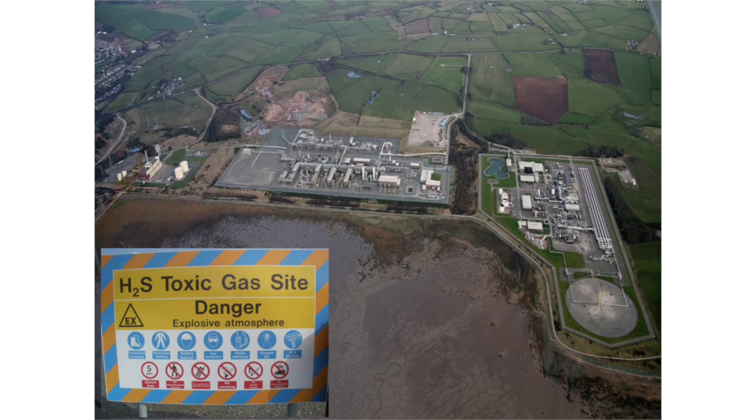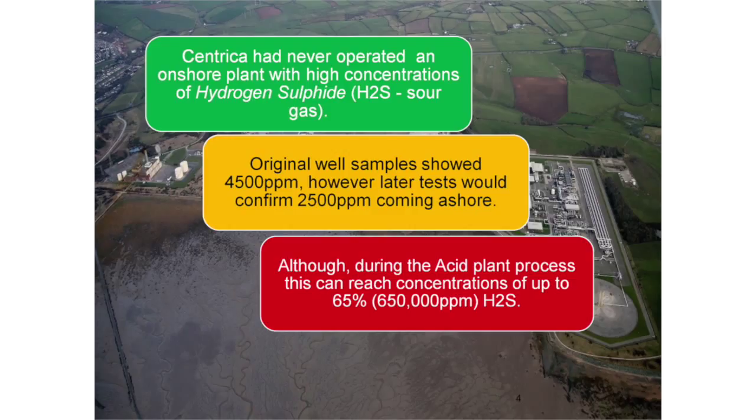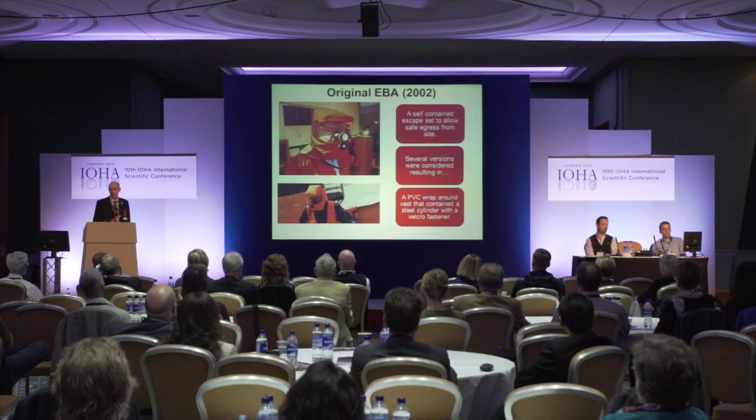This is Barrow-in-Furness gas terminals, three of them: North, South and Rivers terminal. Rivers is our sour gas terminal, H2S, hydrogen sulphide. When Centrica started back in the early 2000s, they expected about 4,000 ppm of H2S. In the end, it was about 2,500 ppm coming up. But we have an acid plant, and we concentrated up to 65% H2S. So you can imagine you wouldn't want a mouthful of that.